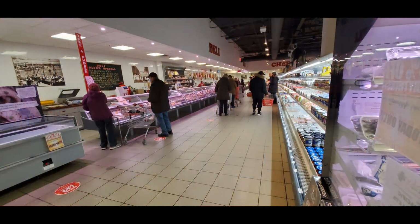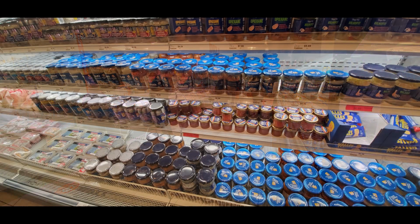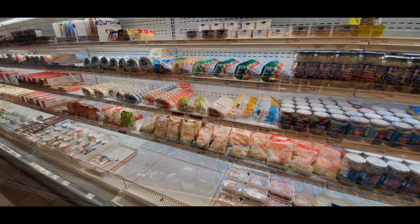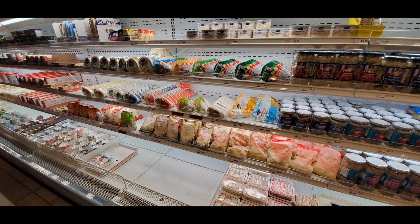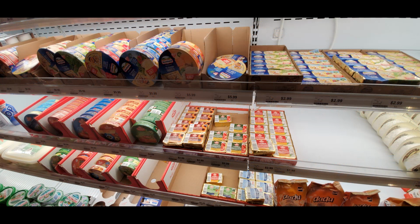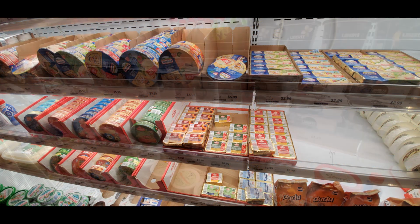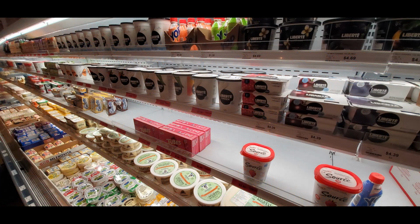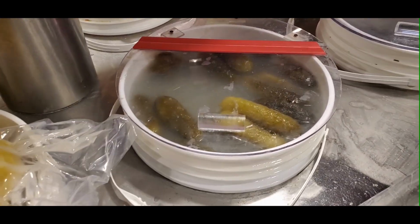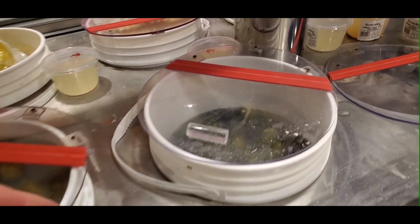And then just past that section, there's some packaged fish and a bit of seafood before the large deli counter. So there's quite a variety of jarred fish and packaged fish. This is opposite the deli counter. There's some yogurt and kefir and similar products. And then also sauerkraut, sour pickles, kosher pickles.